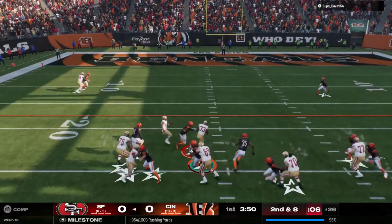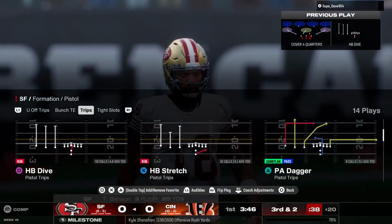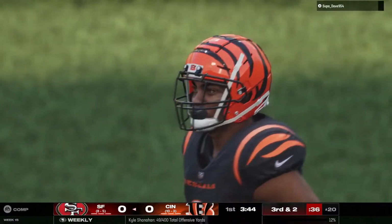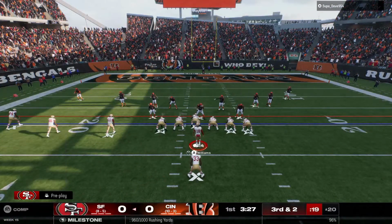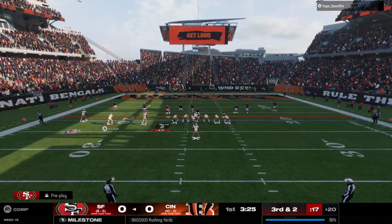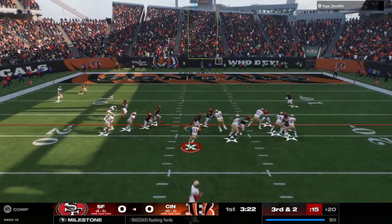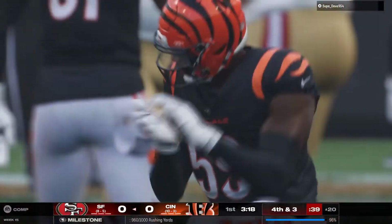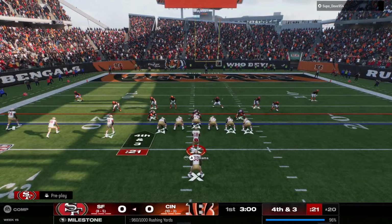Staying on the ground with Benson. And he gets around 6 there. Tackle made by Jaquan Brisker. Call it a gain of 6, and they need only 2 now on 3rd down. They give up the gut to Benson. And he's brought down for a loss. Working quickly here.